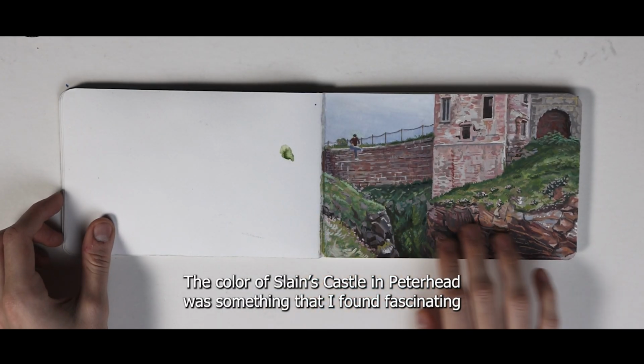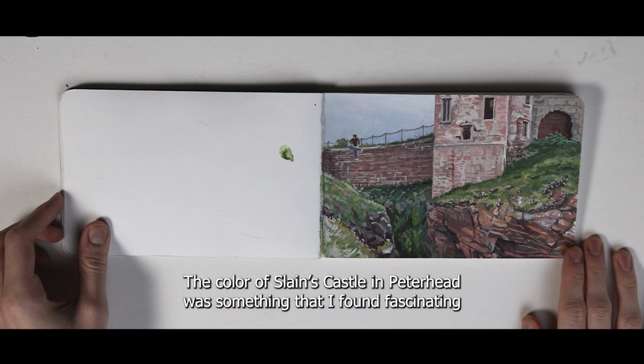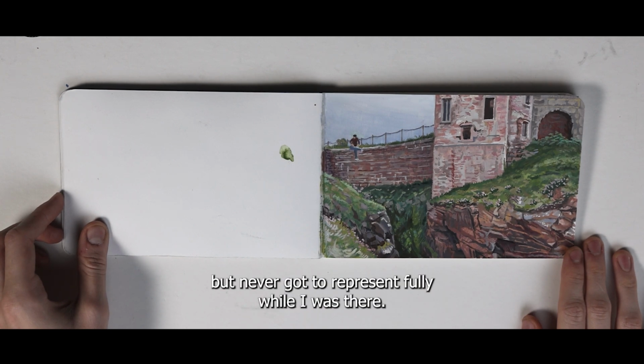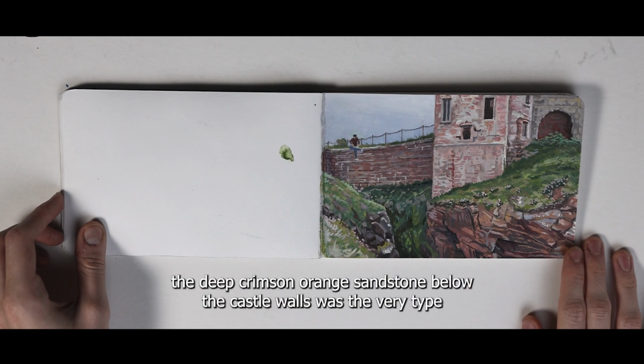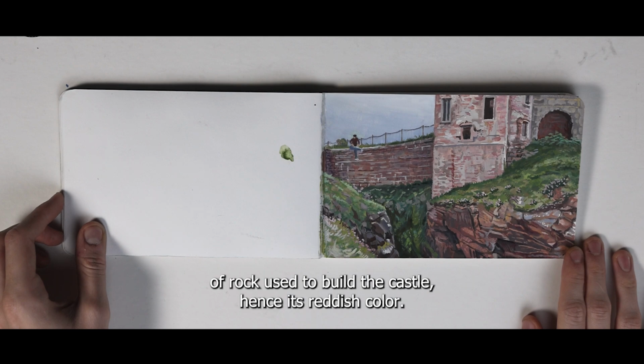The color of Slains Castle in Peterhead was something that I found fascinating, but never got to represent fully while I was there. As you might have guessed from the painting, the deep crimson-orange sandstone below the castle walls was the very type of rock used to build the castle, hence its reddish color.